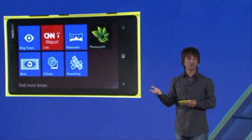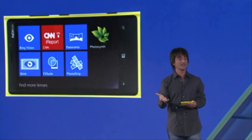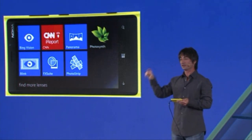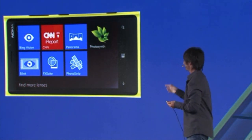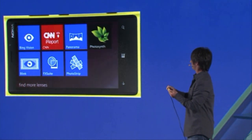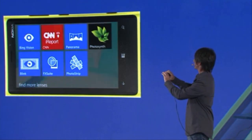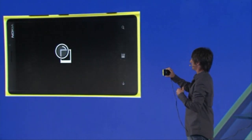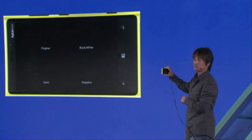Obviously, the CNN iReport lens will be part of the CNN app that will ship later this year, so there's a social network activity that's available at the moment you take a photo. Now, let me give you an example of how this actually works. I'm going to choose on the bottom there the lens called FX Suite. And when I choose the lens, what you'll see is the application runs and takes over the viewfinder of the camera.